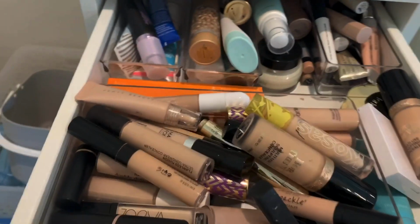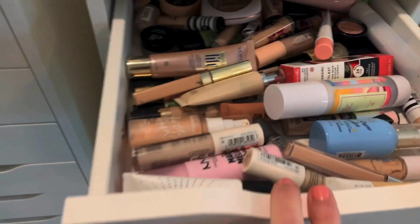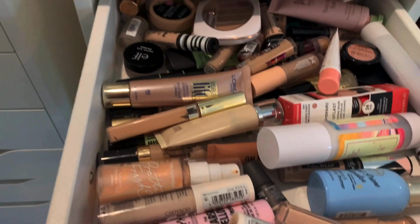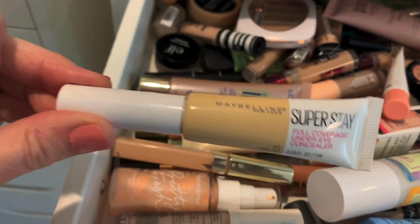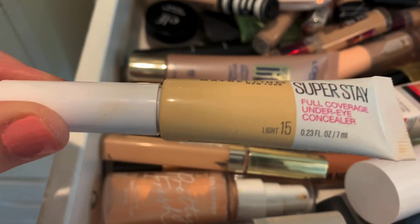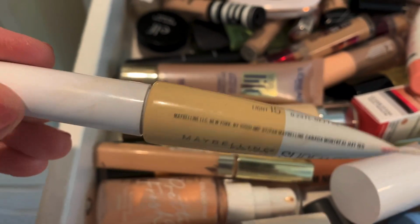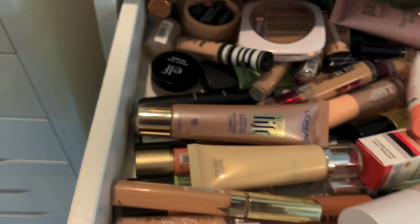Okay, so let's go next door to drugstore. For my drugstore concealer, I want to use this Maybelline Superstay. It's also full coverage, and kind of compare it to that Jouer. And so that will be my concealer.